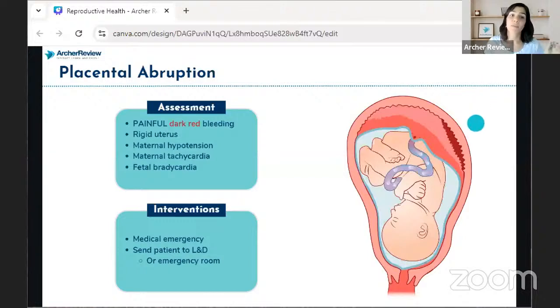We also have placental abruption, where that placenta starts to detach. And this is going to be more dark, painful bleeding because you're going to get that uterine rigidity. The uterus is going to try to grab onto that placenta, and other complications come from that.